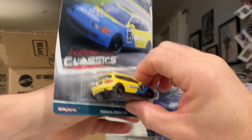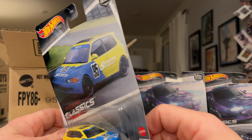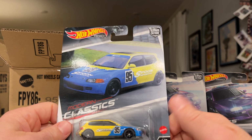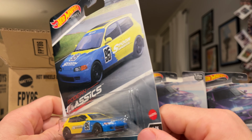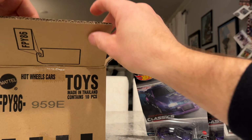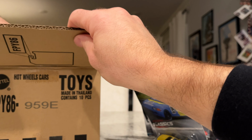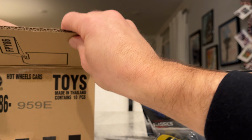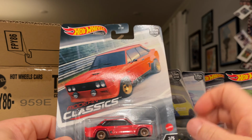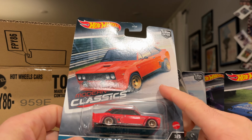Okay, next up is the Spoon Sports Honda Civic EG. That little hatch is very cool. Spoon, iconic livery there. Looks good. Now the chase for this one is going to be the Toyota Altezza, so hopefully we'll get lucky and pull one of them. Here's the Fiat 131 Abarth.